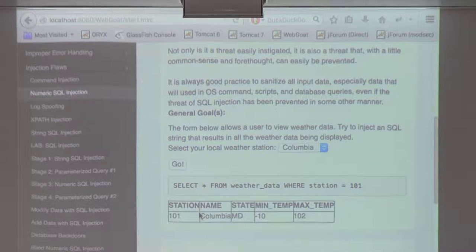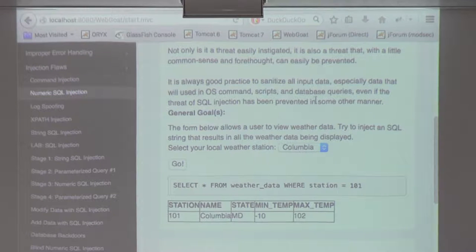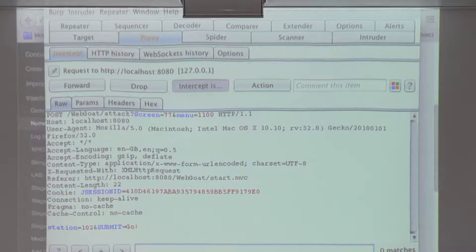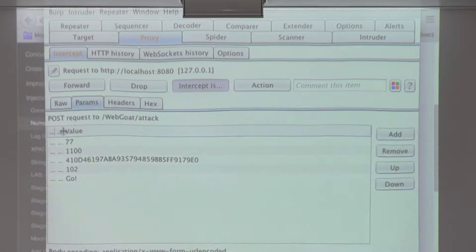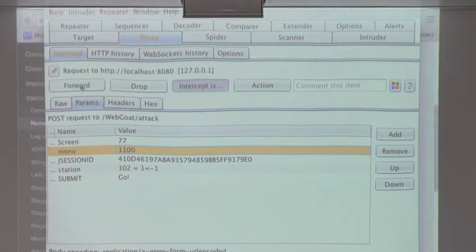If there were a man-in-the-middle attack going on, it would be something like using a proxy. So if we start step two, that request, we can start seeing what's going on, and we get an opportunity to start injecting stuff that shouldn't be there. Here's my request, and if we take a look at the parameters, here's the station ID. So, straightforward. Let's forward that on.